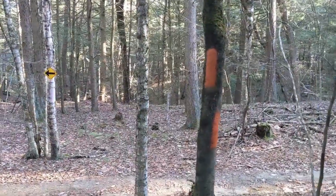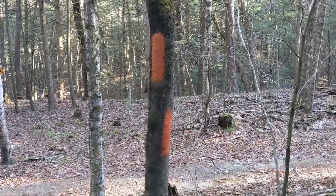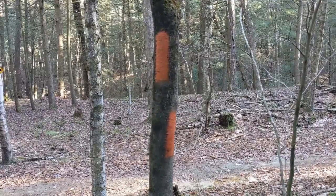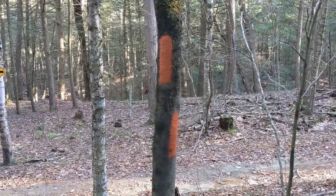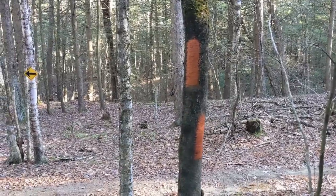I always talk about trail markers while I'm out. This trail is very well marked, which is good because the trail bed's really hard to follow. But you should always pretty much be able to see the next mark when you're standing next to a mark on this trail. At least that's what I found so far. I'm not very far in.